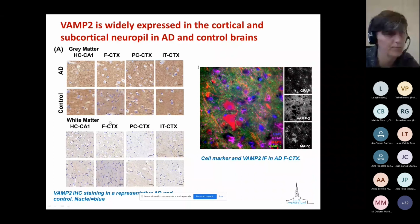We then performed immunofluorescence with some other cell markers, GFAP in magenta, MAP2 of neurons in red, VAMP2 in green, and DAPI, the nuclei, stained in red. And what you can see is it is not in the cell bodies of either neurons or astrocytes, but rather it shows a punctate neuropil-like expression outside, which is consistent with it being at the synapse.